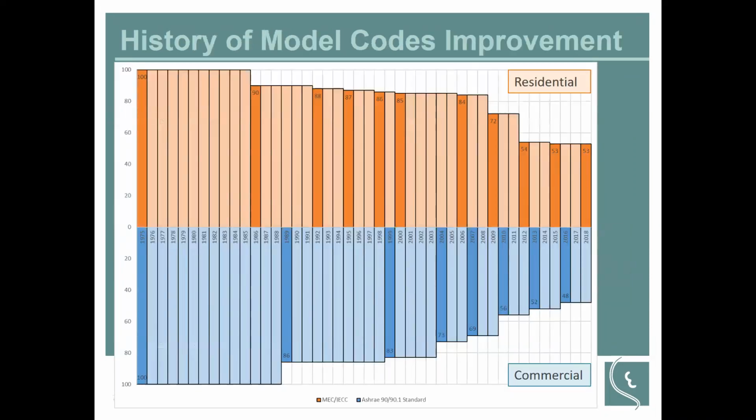For this time, we would like to talk briefly about the history of model energy code improvements. This graph on the x-axis shows the year, from 1975 to 2018. And the y-axis shows the normalized energy use, from 0 to 100. So the reference point is 100, based on the energy code of 1975. The top part, the orange part, shows the residential energy code, and the bottom part shows the commercial in blue.